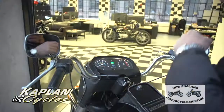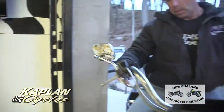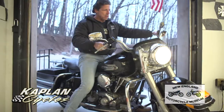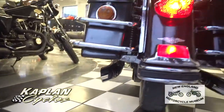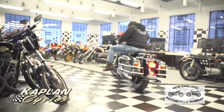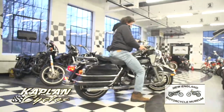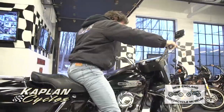Turn signals work. Has rear turn signals, but doesn't have front turn signals. The idiot light works. The back lights work on it. High beam, low beam works beautifully. Listen to the exhaust one more time. Idles perfectly. It's carbureted perfectly. And like I said, it's carbureted perfectly.